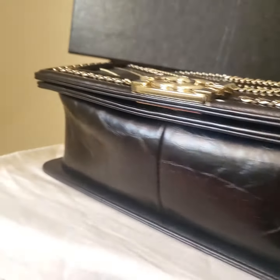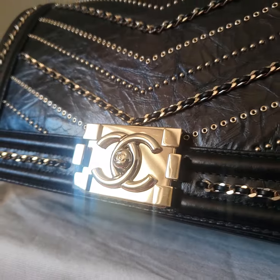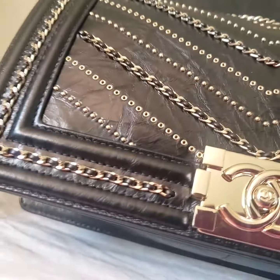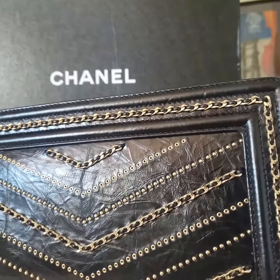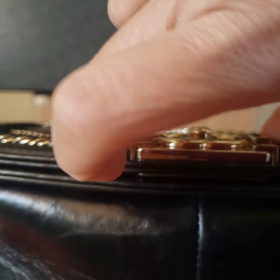The corner looks just nearly perfect, and there is a scratch where the buckle is. It's actually hard to see because it's just a little bit of scratch right there. Let's see. The other corner looks good. Let me show you the interior.